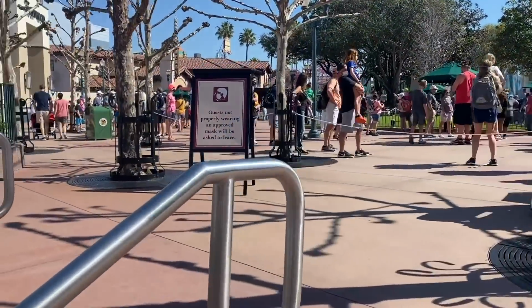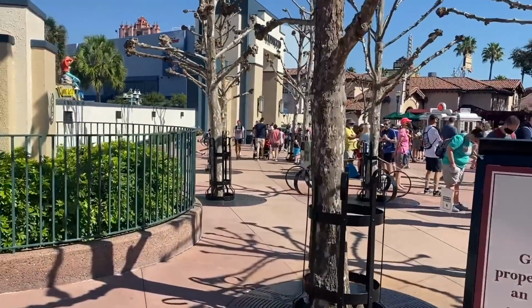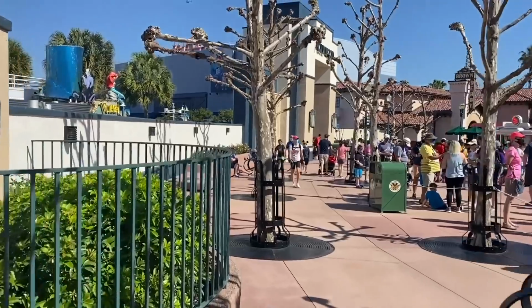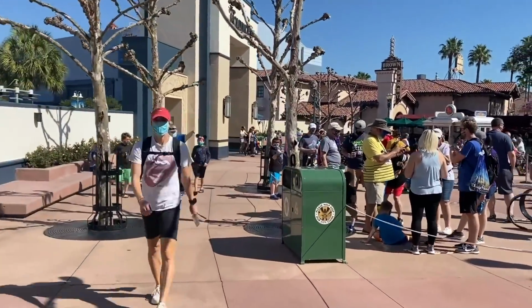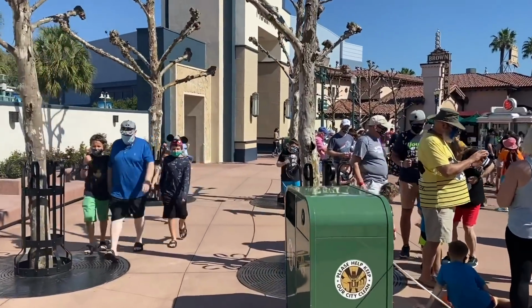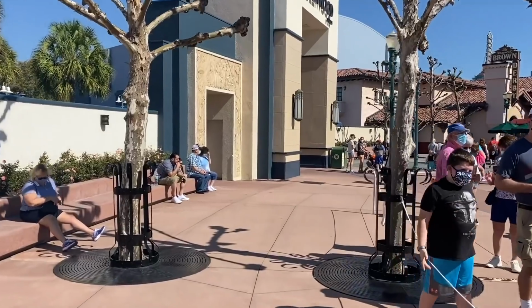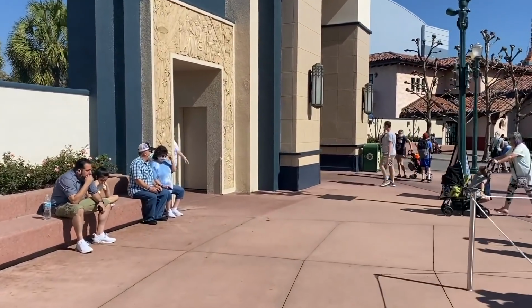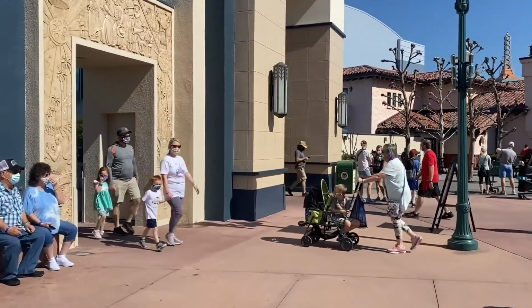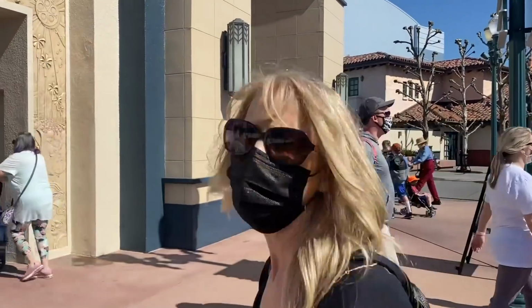The problem with this park right now is that there aren't a lot of shows, and the shows are what normally takes up all these people. You can put literally close to 1,000 people in the Indiana Jones Theater, and they're not doing that right now. They're not doing Mermaid, they're not doing Beauty and the Beast. So these theater shows that normally suck up a lot of people at a time aren't doing it. So now everybody's in line for the few attractions that are here.